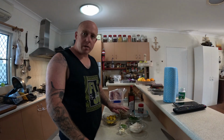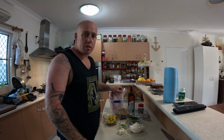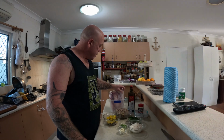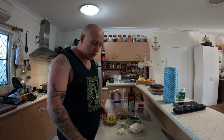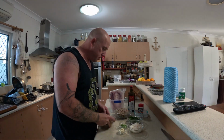G'day guys, welcome to the kitchen. So today I'm going to be frying up some Small Mouth Nannygai, which I think tastes just as good as the largemouth Nannygai. Got some here I cryovacked up yesterday. So I'm doing it with black-eyed peas, some cherry tomatoes that I've got from the garden. There's a yellow cherry tomato and I think it's called a chocolate cherry tomato, fresh from the garden.